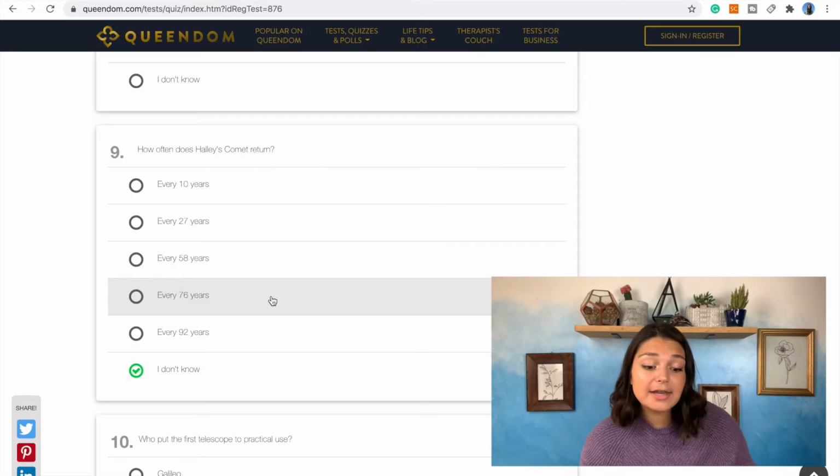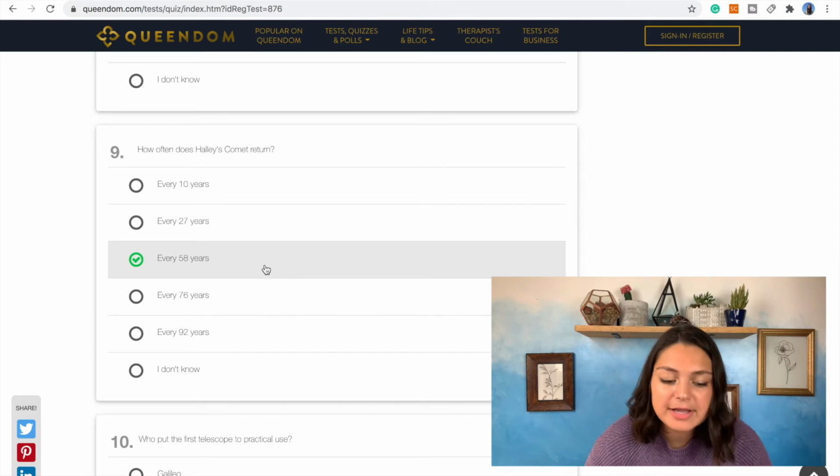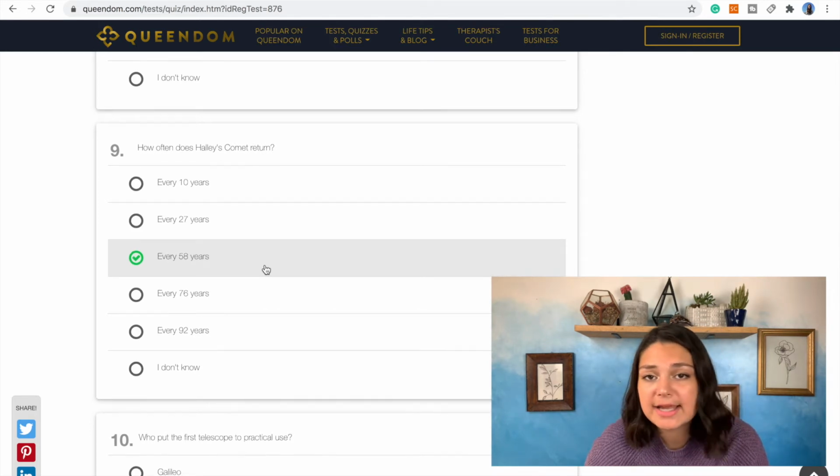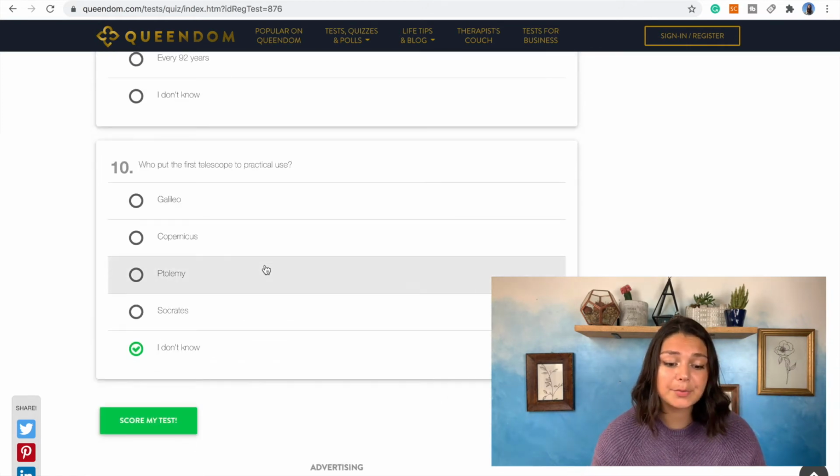I wouldn't be picking 10 or 92. I'd be picking somewhere between this 27 and 76. I think I'm gonna pick 58, which I know I said I wouldn't do the middle, but just because 27 seems too close to 10 and 76 seems too close to 92, I'm gonna go for the 58, but it is a complete guess.